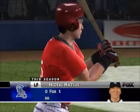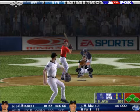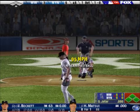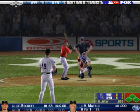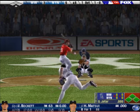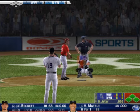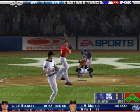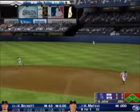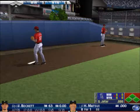Matsui makes his way to the plate. Here comes the first pitch of the at-bat. High for a ball. Sometimes you try to make the hitter chase your pitch. That's exactly what you saw right there. Lashed. Hayward makes the routine catch.